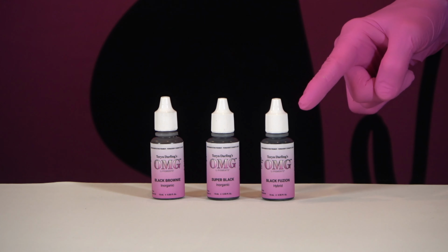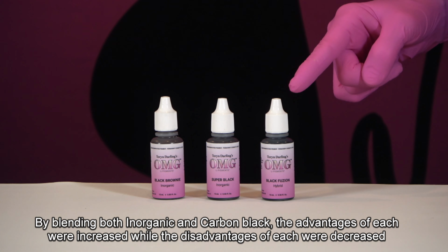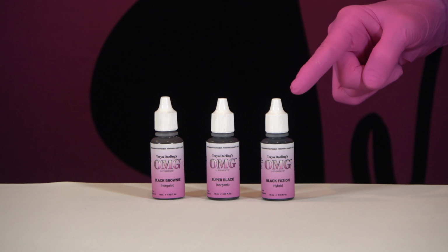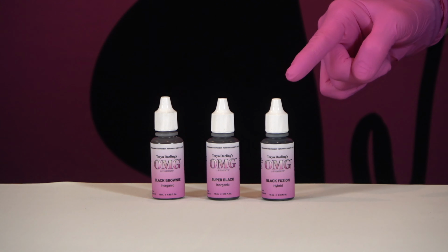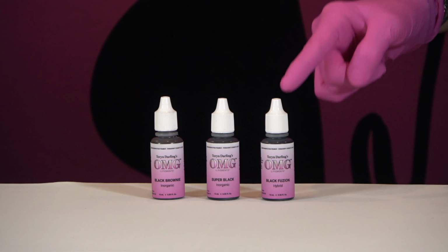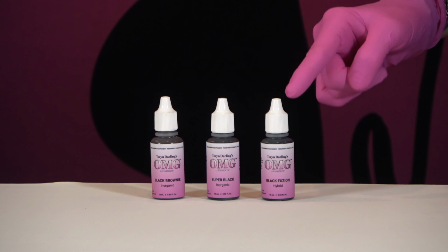Black Fusion is my hybrid. So it's the perfect blend of inorganic blacks and carbon blacks. And again, I used a blend of multiple high-performance inorganic blacks and a blend of multiple high-performance carbon blacks. And I tested several different percentages, for instance, how much inorganic versus carbon black. I tested multiple and I landed on a ratio, and it's absolutely perfect. So this is Black Fusion. It's my hybrid of inorganic and carbon black blended and milled together, and it is EU REACH compliant.